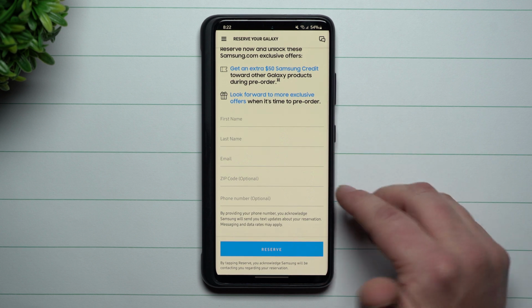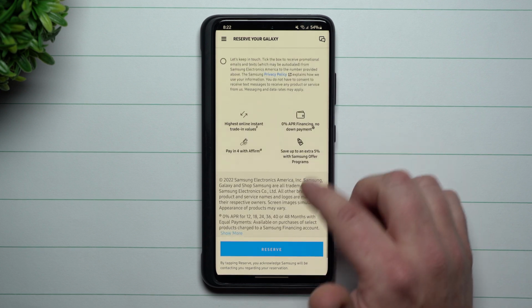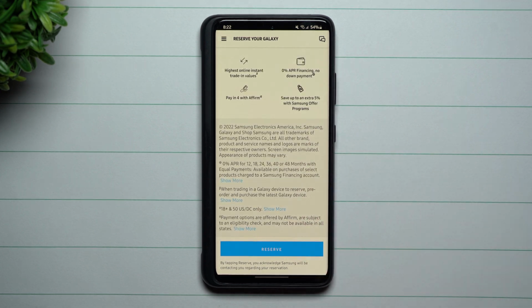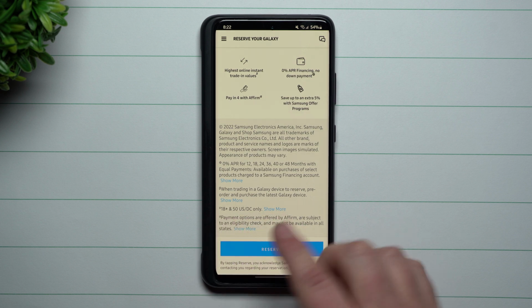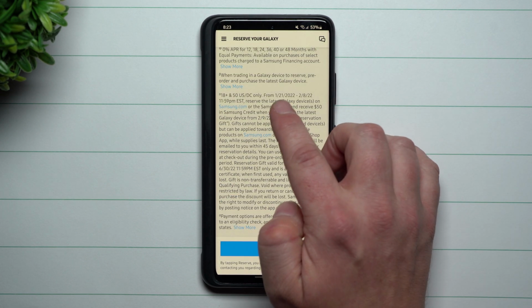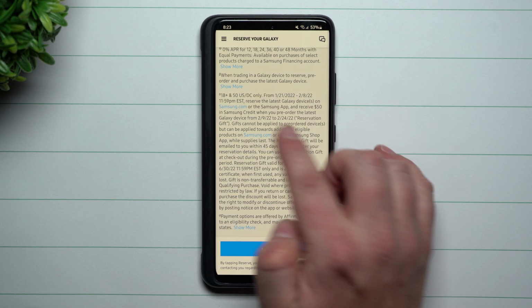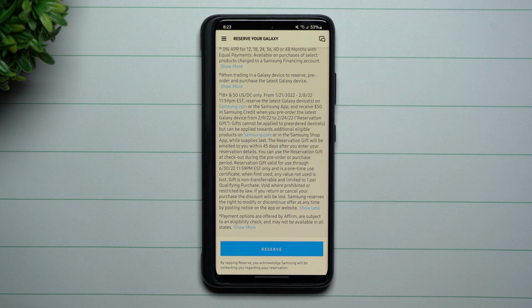The last 2 are optional, so you don't have to put in your zip code or phone number if you don't want to. And then as you scroll on down, there are a few more details I want to share with you, and that's inside of this last area here with this 18 plus and 50 USDC only. So expanding this section here, you can see some very important dates, not only the register, here's the pre-order dates, and then right after that is when the phone actually goes in stores on the 25th.